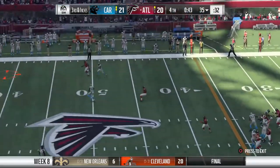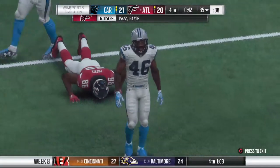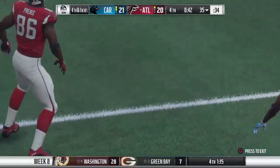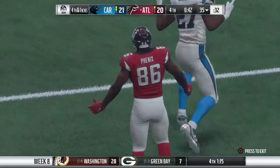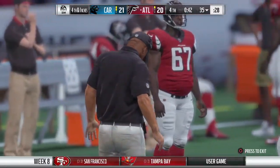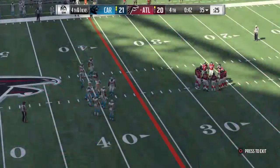From the gun on 3rd down, Joseph. It's incomplete. Took a shot, couldn't connect. So he's unable to complete it there, and just not the game that you would expect from him. He's been off the mark really start to finish. It makes you wonder what exactly is going on. Is he a little bit dinged up here, or is he just off just by a bit? Maybe he can get it back in this situation. He'll need to. One score down.